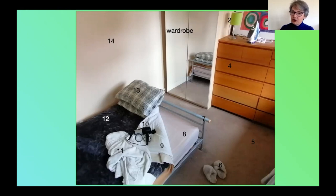Number 1, wardrobe. Number 2, lamp. Number 3, iron. Number 4, chest of drawers. Number 5, carpet. Number 6, slippers. Number 7, bed.